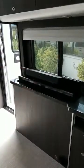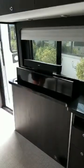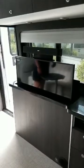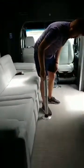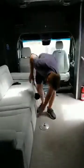And as you're going down the road, 2 people can sit on this couch. Great to watch TV if you have some kids, play some video games. Great way to travel. A lot of people take these across the country. I'm going to take this off. And to store these, there's a little spot right underneath here.